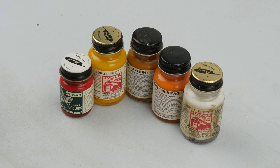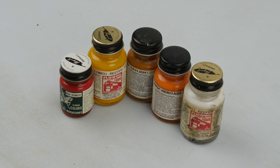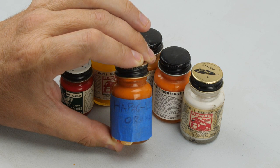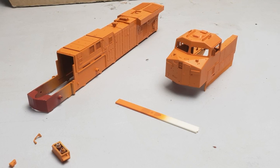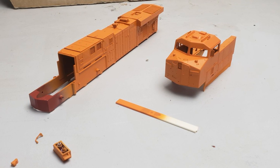The orange was made using a mix of the Floquil colors Scarlet, Reefer Yellow, SP Daylight Orange, BNSF Heritage Orange, and Reefer White, using an old empty Floquil bottle labeled accordingly to store the new color. A paint sample was sent to CP and approved before any of the six models were painted.